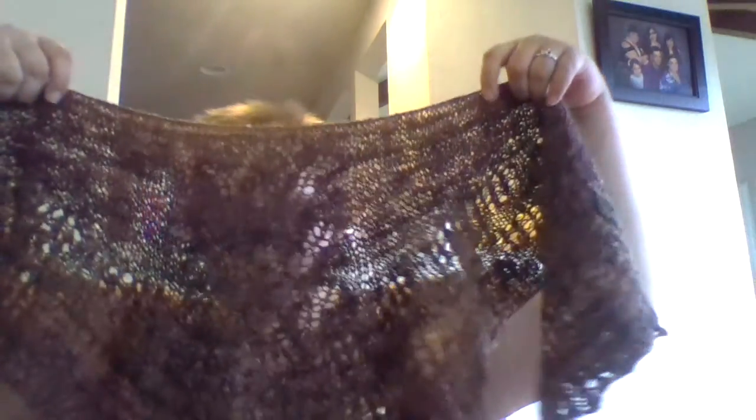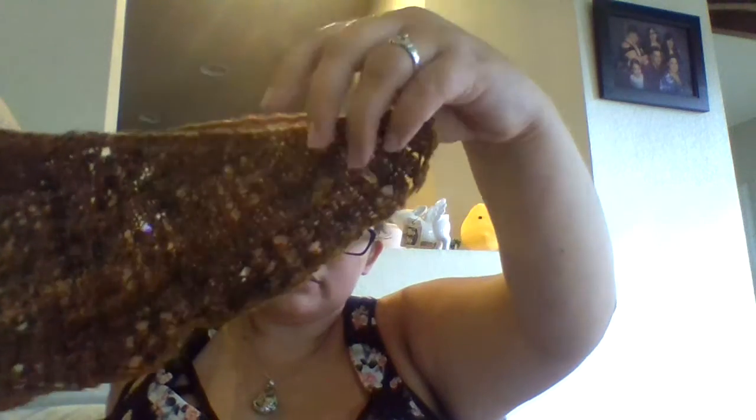I'm super proud of this piece. Look at that lace panel. Oh my gosh. This yarn doesn't show off the edge lace super well, but it's so pretty. And it has a nice halo. I do have a couple tiny little ends I have to weave in over here, but whatevs. I don't care. I'm really bad at weaving in ends.